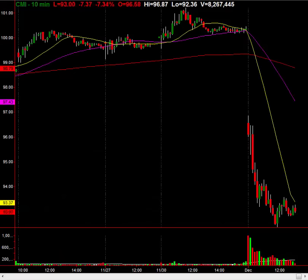Take a look at this stock today. CMI Cummins getting absolutely annihilated, down about 7.33%. This is just more bad news. This stock has been under pressure, continues to be so, and many traders and investors today have asked me, where is this stock going? I mean, where is it going to be a buy? When is it going to be a buy?